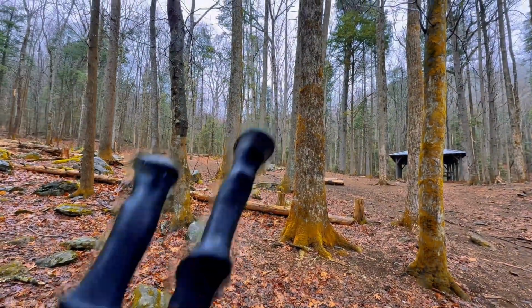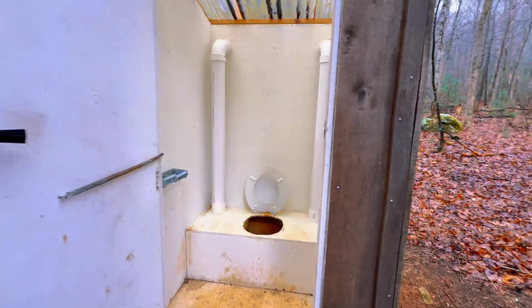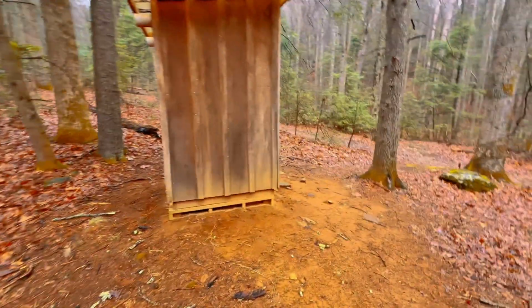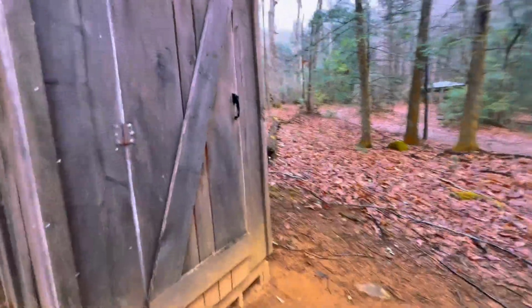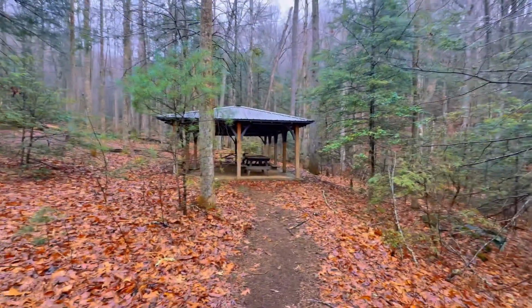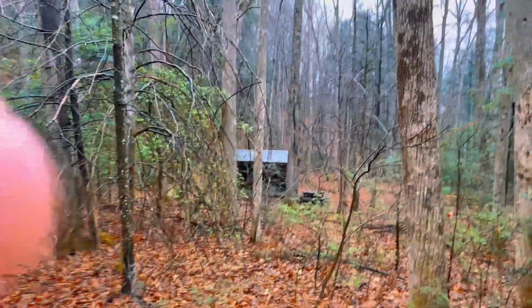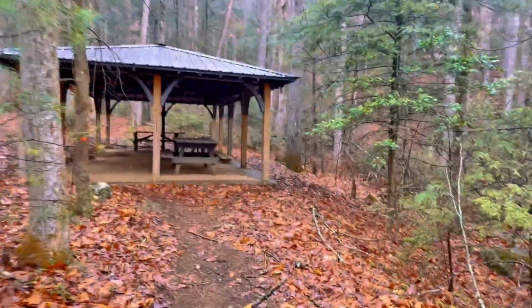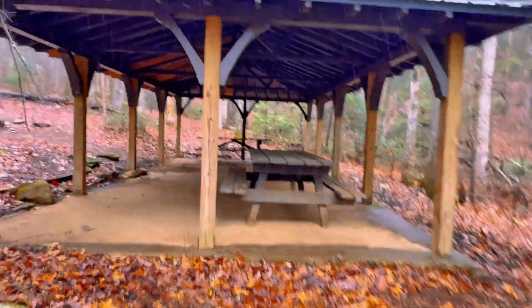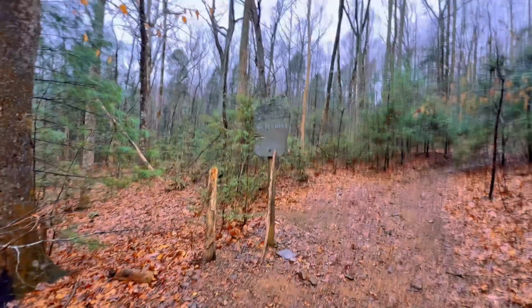I don't know if you can see right up there, there's actually a privy. Nice. Two nice privies. Make sure there's not a bear in there. Sweet. There's one, there's two. I don't think it's men's and women's, but I think it accommodates a couple of people. And then a little further up, by the privy, you got another little pavilion with picnic tables and another shelter down there. Got a picnic table beside it. Got a neat little fire ring up here. Good job, Georgia State Parks.